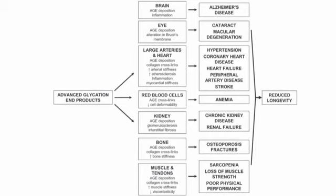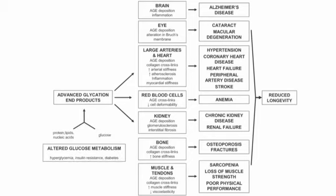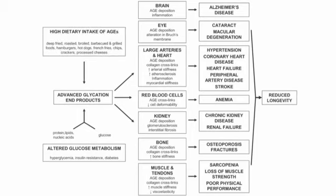In the eye, cataracts and macular degeneration. In the arteries and heart, hypertension, atherosclerosis, heart failure, and stroke. Then anemia, kidney disease, osteoporosis, and muscle loss. There are two sources of these toxins. One we can't do much about. They're produced internally as natural waste products of metabolism. But source number two is our diet.